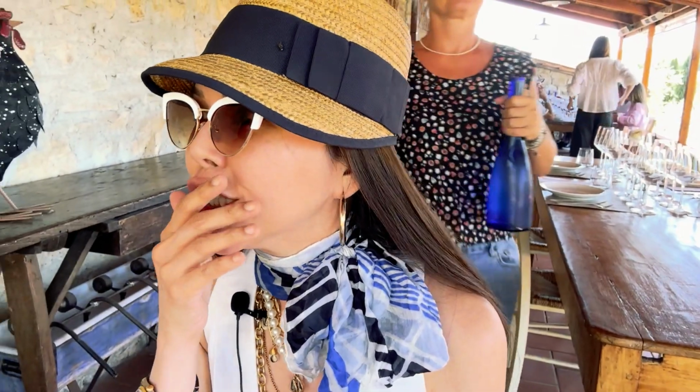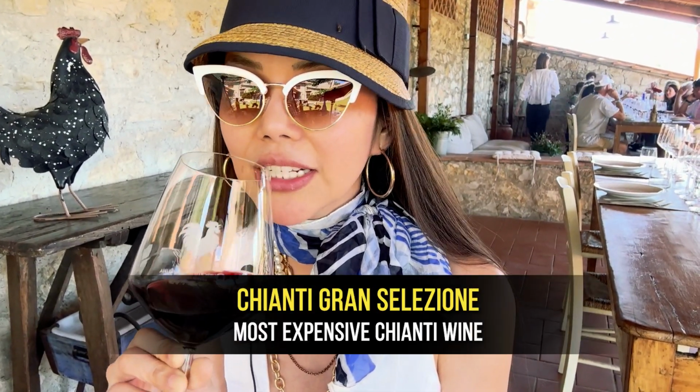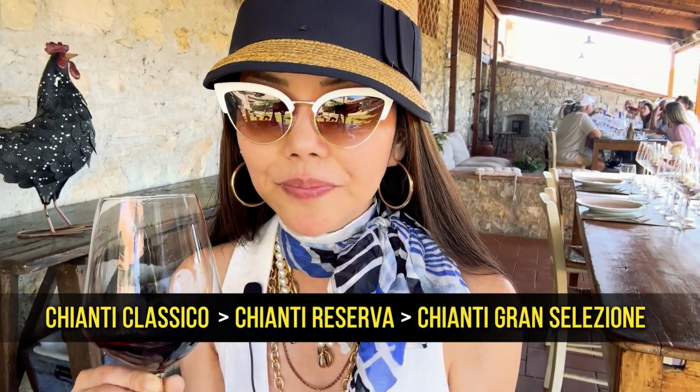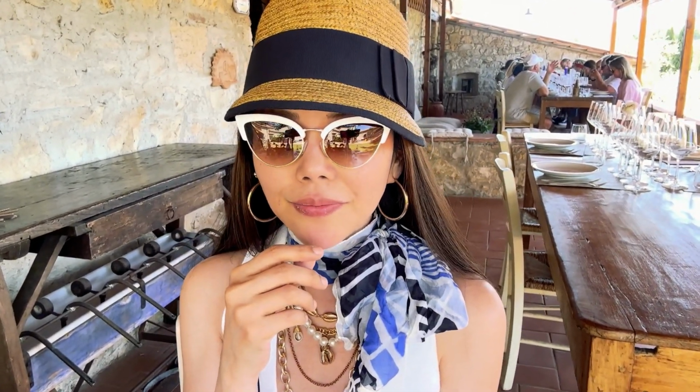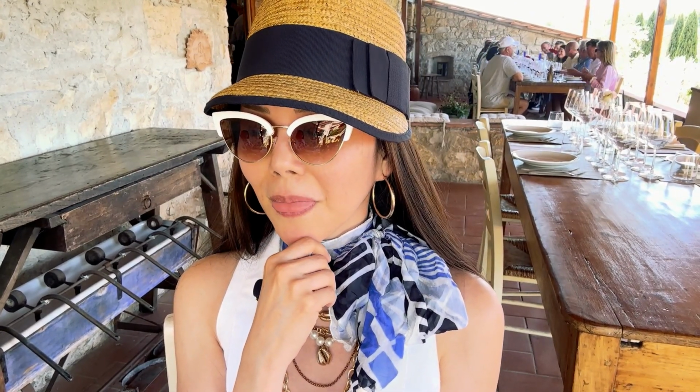That cheese is so sweet. Holy banana, that is so good. And now we're having it with the Chianti Gran Selezione. This is a notch above the Chianti Reserva. Oh wow, it has a sweetness that is lingering on your tongue, even in the back of your throat. It's just slowly going down. That flavor, that warmth, and then you feel this very cool summer breeze. Wow, that's amazing. Very good.